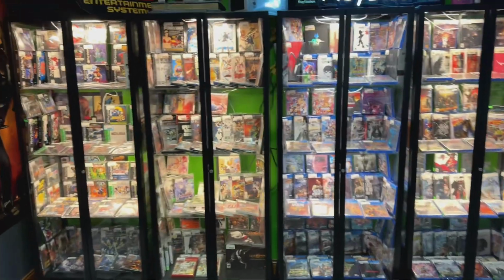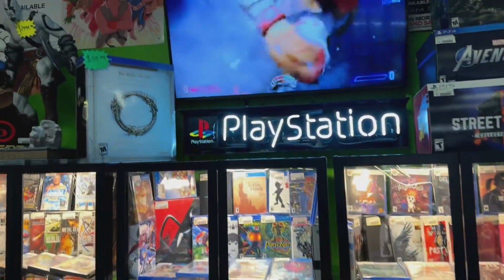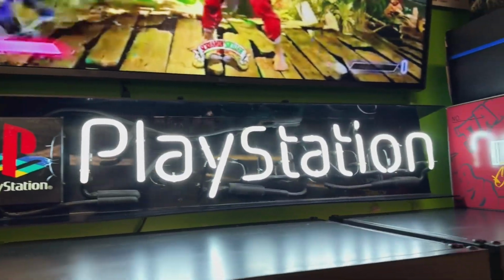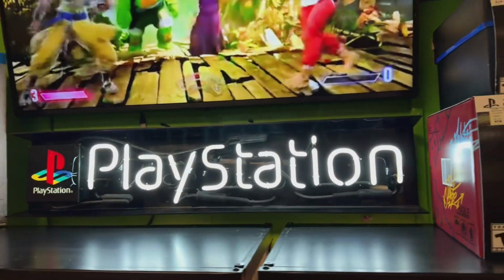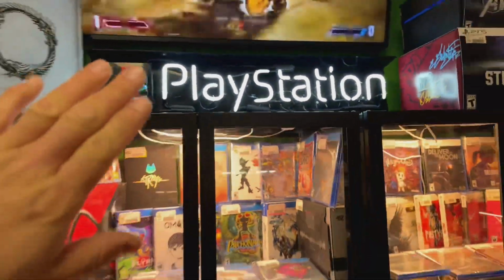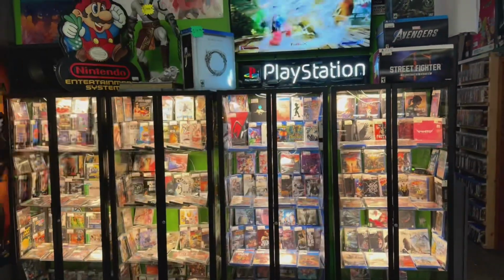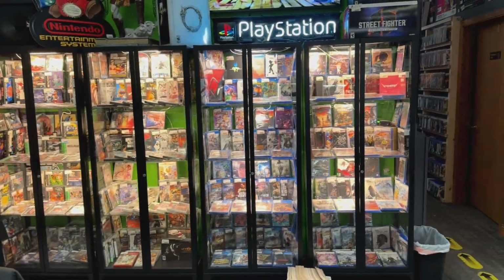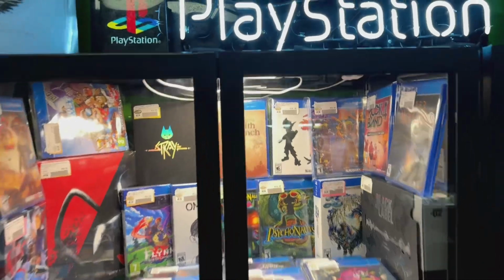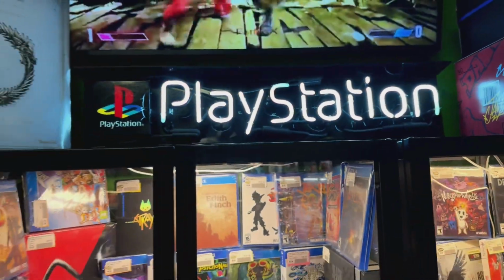Before we get into the restock, I want to show off my new cool sign. Check this out. This is an original PlayStation Neon. It is amazing. It looks really cool right over the PlayStation section. It came from our good friend Josh from Magic 4. He brought it in. He gave us a really good deal on it.